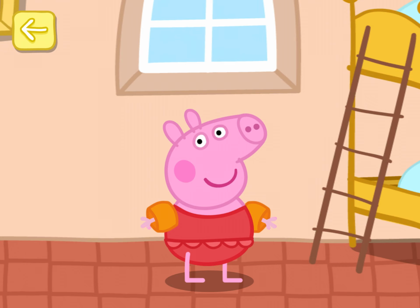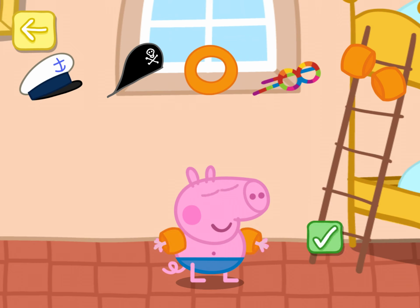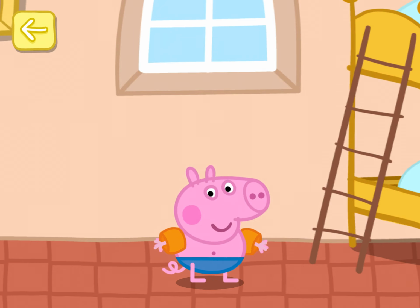Now it's George's turn. Touch a pair of sunglasses. That's a nice choice. Touch your face. You can touch the bottle. Move your finger to rub the sun cream onto George. George is ready to go to the beach.